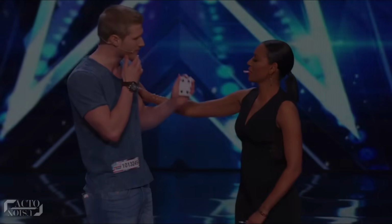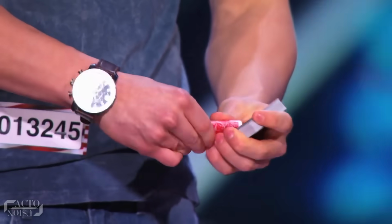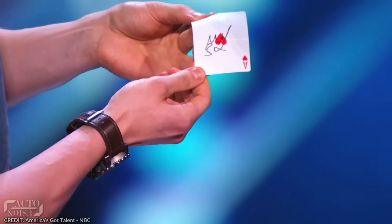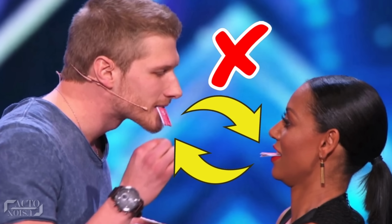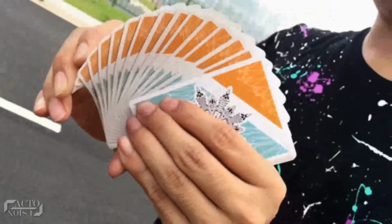Similarly, he takes out another card, the Four of Spades, signs his initials on that card, folds it, and puts it in his mouth. Now, when he is seen almost exchanging a kiss with Mel, he tells everyone that the cards have been swapped. Finally, the swapped cards were revealed to amaze everyone around. So, how did he make the cards exchange their positions? Well, here's the secret. Obviously, the cards weren't exchanged after they put it in their mouths. The trick lies in that deck.